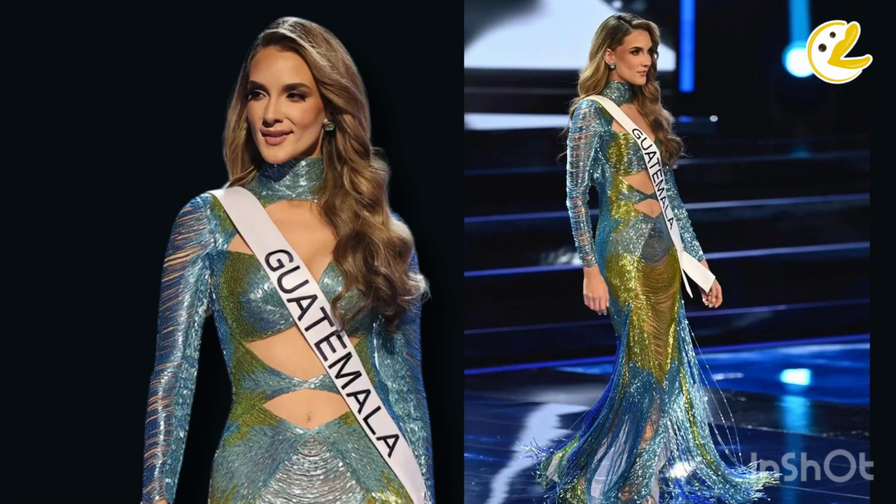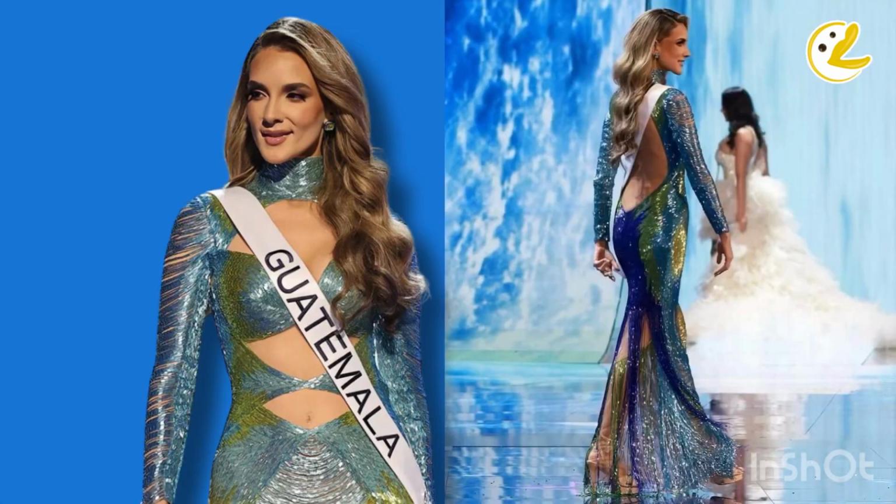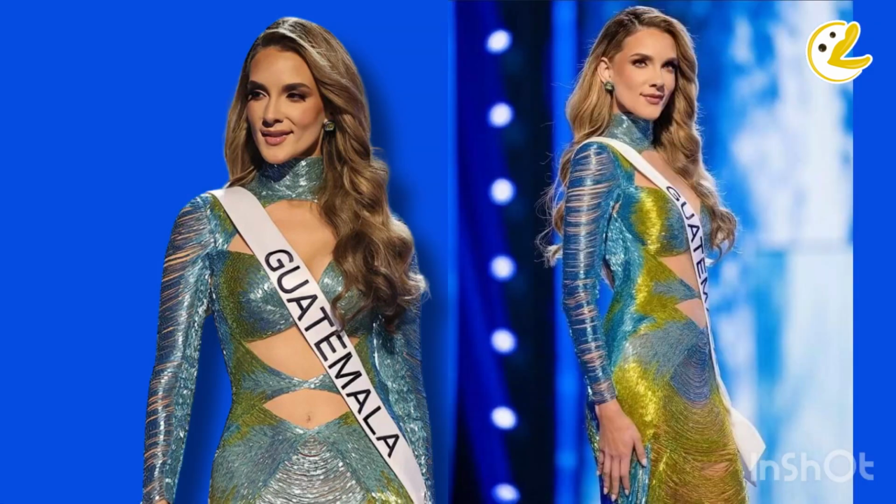So it was very skillfully done, and I love that the gown from the knee down is designed to be fringes, which created a drama every time she walks. So this is another impressive gown in the batch, and I must also say that the bright colors really looked well on her.